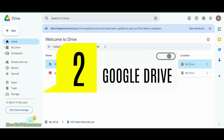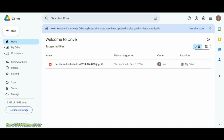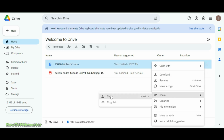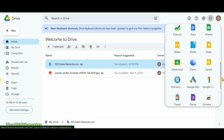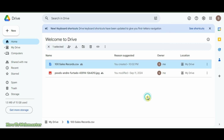Next is Google Drive, which offers 15 GB of free storage space. You can share files and folders with anyone by generating a shareable link or inviting people via email. Google Drive integrates seamlessly with other Google services and has powerful collaboration tools like real-time editing and commenting.